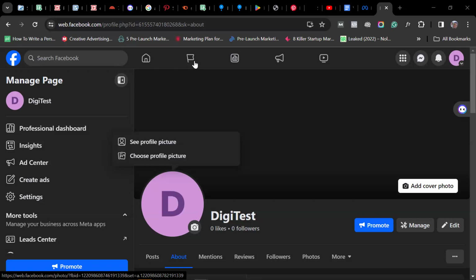So it's not like there's a particular thing to be placed on it. It just depends on the brand and what they want to amplify at every point in time with their cover photo. And sometimes the cover photo changes as well. I think the cover photo changes more than even the profile picture.